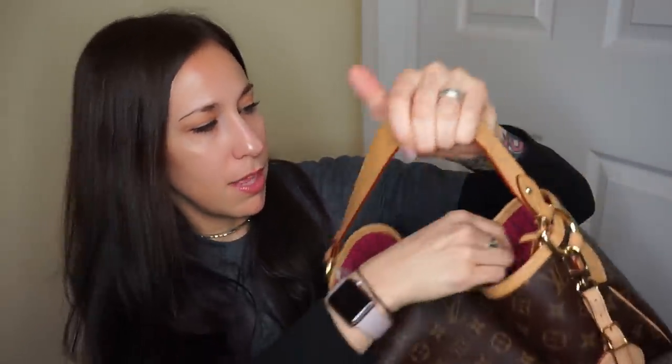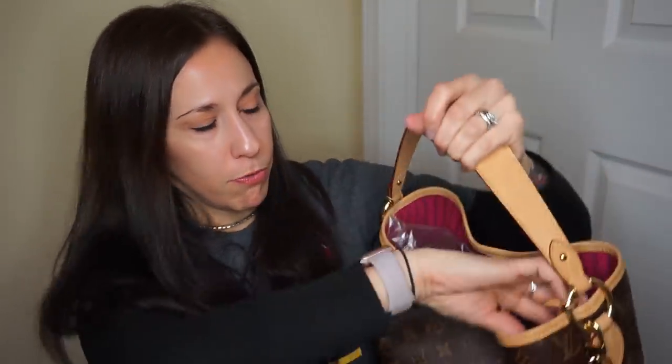Okay, so moving on, let's go to Louis Vuitton. So the first one is going to be my Delightful PM. This is like the biggest PM ever, but mine is with the Pivoine interior, which is just like a really dark pink. I'm not into baby pink, but I do love dark pink. And this pink is just beautiful.